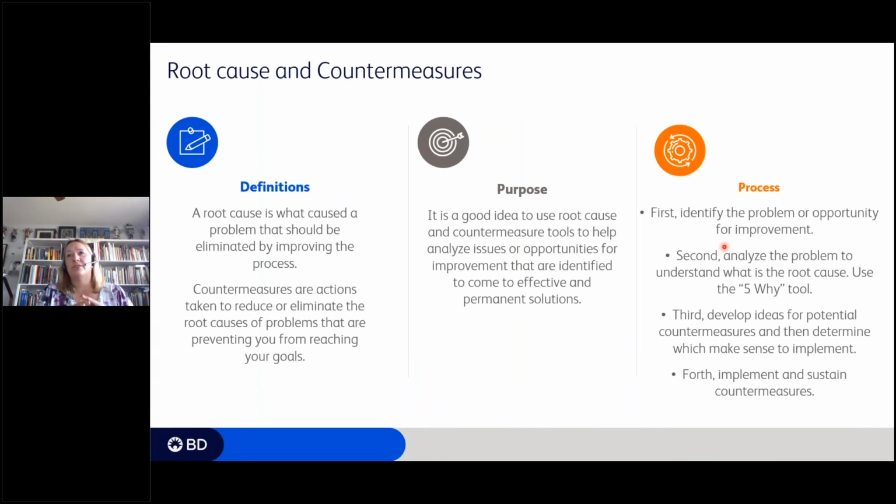And for those of you, I think all of you are familiar with the terms root cause and countermeasure, but I'm going to give a brief definition. So the root cause is what really caused a problem to happen. And that problem should be eliminated by improving the process. The countermeasure then are an action, short-term or long-term, to reduce or eliminate these root causes that are preventing you from ultimately reaching your goals.